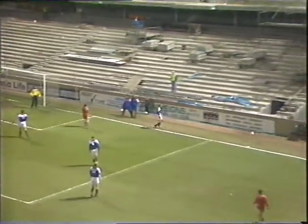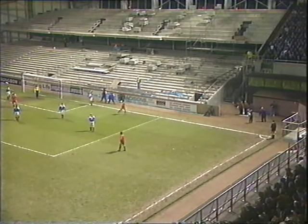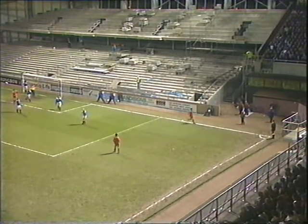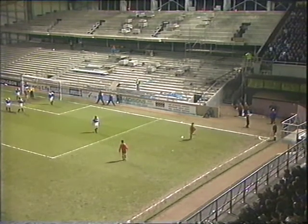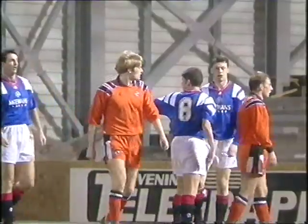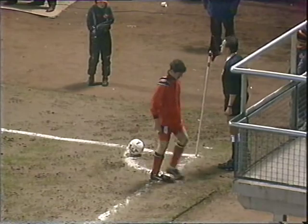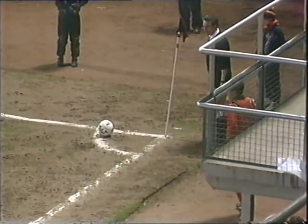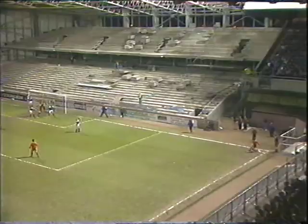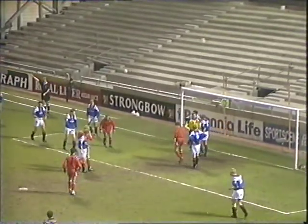This is McLaren trying to get through, and across comes Goff to concede the corner kick. So United push a few players forward. Petric is up towards the edge of the area, and Brian Welsh up there as well. So Andy McLaren it is who takes it. Boland's in there, and it's Duncan Ferguson who clears. Another corner to United.